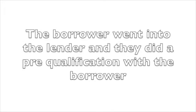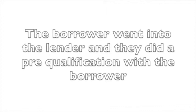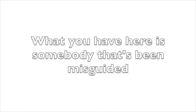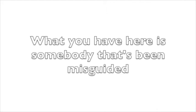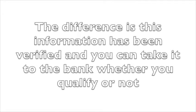I want you to understand, this is a real pre-approved mortgage. It's not like walking into a bank, and we see this all the time, especially on the real estate side, where somebody's been in and they said, oh, I've been to the bank, everything's good, I qualify for a $250,000 mortgage. What had happened was the borrower went into the lender, let's say the Royal Bank, for example, and they did a pre-qualification with the borrower, but they didn't actually go the extra route in running the client's credit bureau or verifying any of the incomes or anything like that. So what you have here really is somebody that's been misguided because they think they've been pre-approved and they've only actually been pre-qualified. The difference, of course, is that this information has been verified, and you can take it to the bank in terms of whether you can qualify for a mortgage or not.